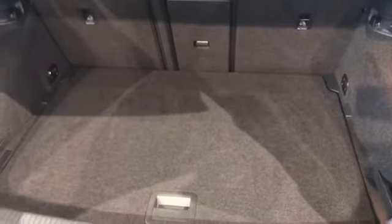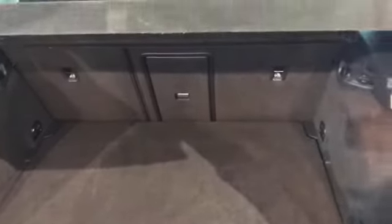Let's open up the boot here. Of course, tons of space, like you'd expect from a practical car like the Golf. You can fold back those rear seats as well, you're going to push out even further. So if you're going on a big road trip, you've got a lot to carry, this thing will manage quite nicely.